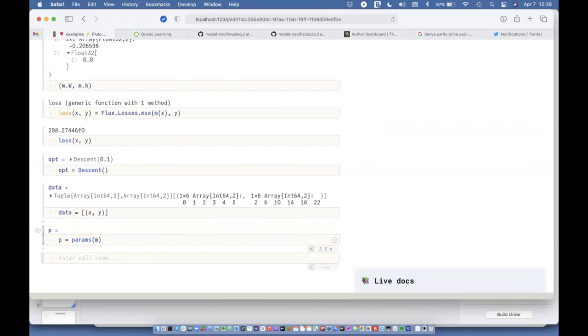Okay, so now this should come up with a weight and a bias. So now I could say train. And what do I pass it? Well, I need to give it an objective. What's my objective? The loss function. It wants to make the loss smaller. And what are the knobs and levers? The params. And what is the data? Well, it's data, in this shape.